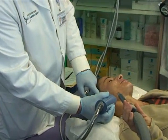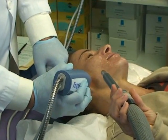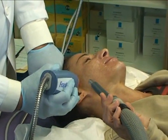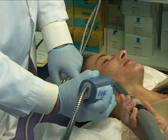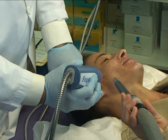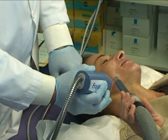We're going to begin the treatments here on the side of the face, and she'll start to feel a little bit of little pinpricks of heat. How does that feel, Simone? So far, so good. She had the topical anesthetic on for a few hours, about an hour and a half, so she really should feel minimal discomfort.